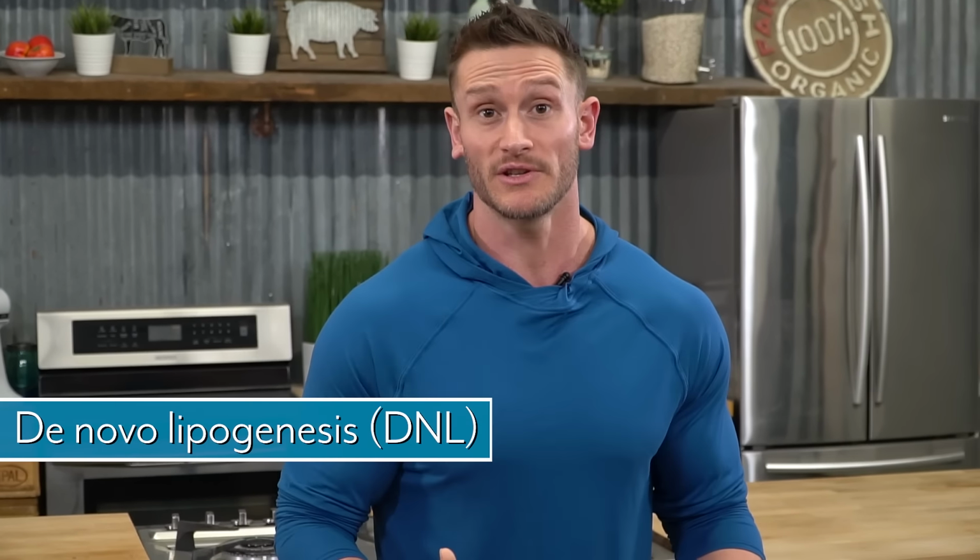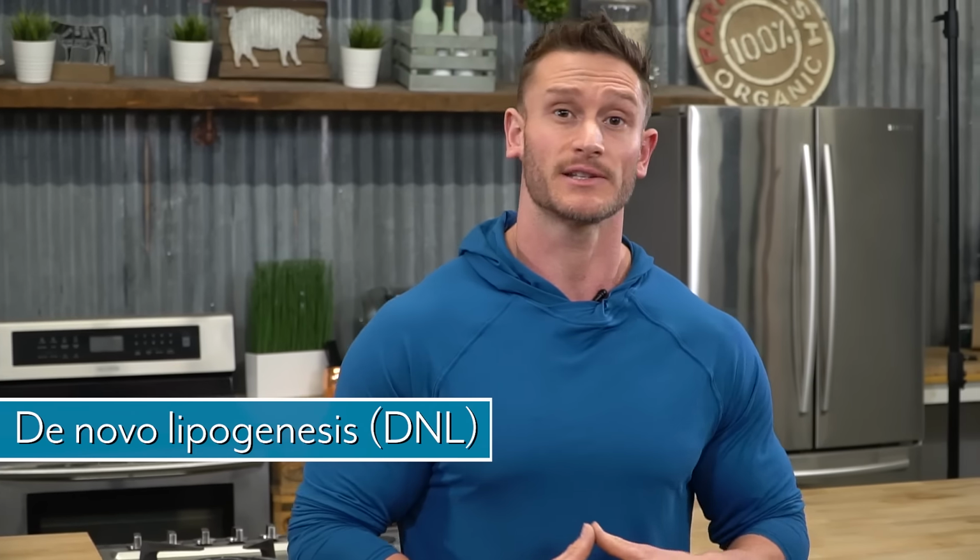Different if you're on keto, but just in general. See, fructose can only get metabolized in the liver, which means that it overloads the liver quickly. And it goes through what's called de novo lipogenesis if we have too much. De novo lipogenesis is where sugar gets converted into fat, particularly fructose.